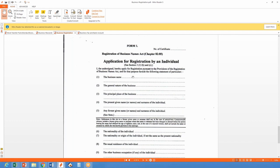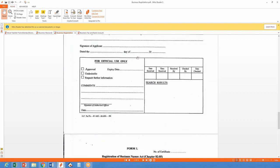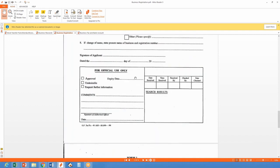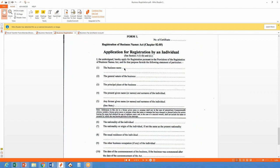The business name, what is the approved business name? So coming out of the application for the business name, you got a statement saying what has been approved, the approved business name given to you, the name that you applied for, and then you come to the general nature of the business. What is this? It's the same thing as above, but the principal place of business. So therefore, what is the business address? Where are you located? At present, given name or surname of the individual. So that's you now. Who are you applying for this business name?